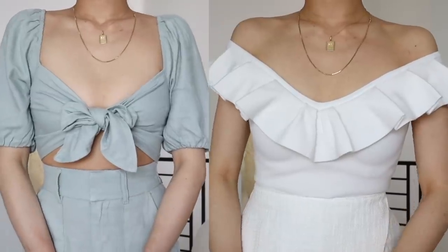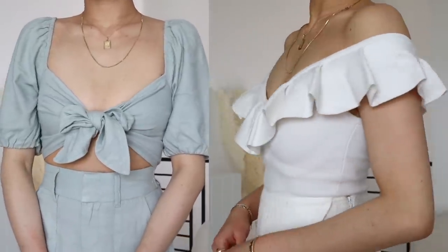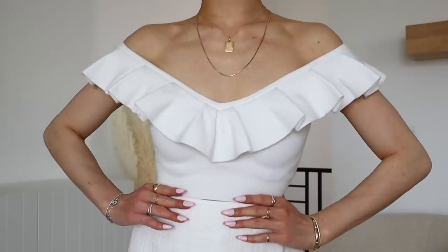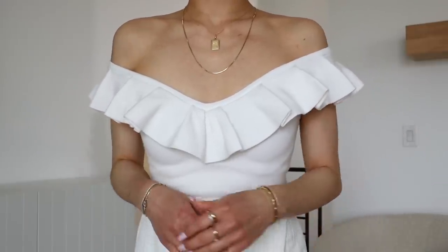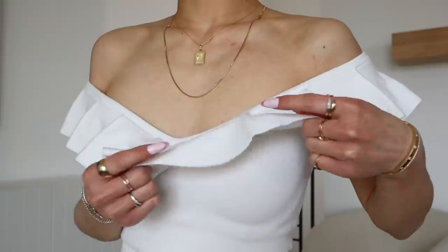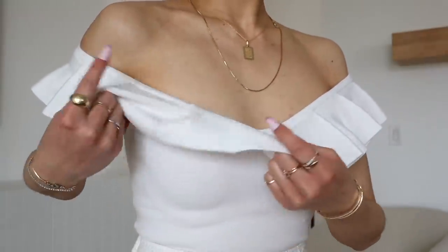Then the last two tops are for my warm weather babes out there. Item number three is going to be a sweater knit ruffled tank top. I love the fact that the ruffle trim is so accentuated. It's 360 from the front to the back. It gives you a really nice unique neckline, and the material is so soft, thick, and stretchy.